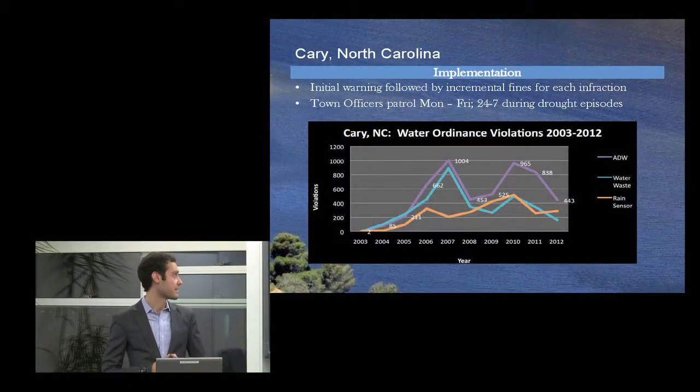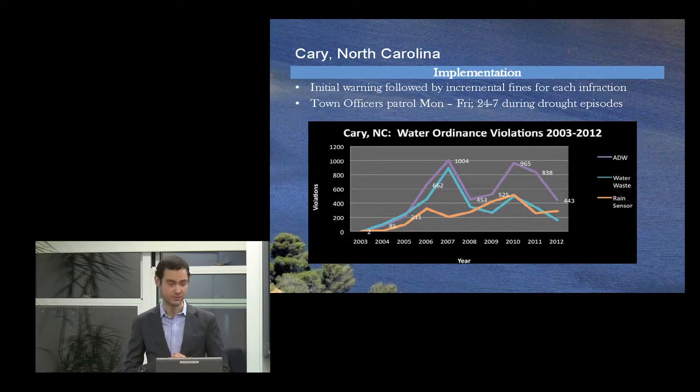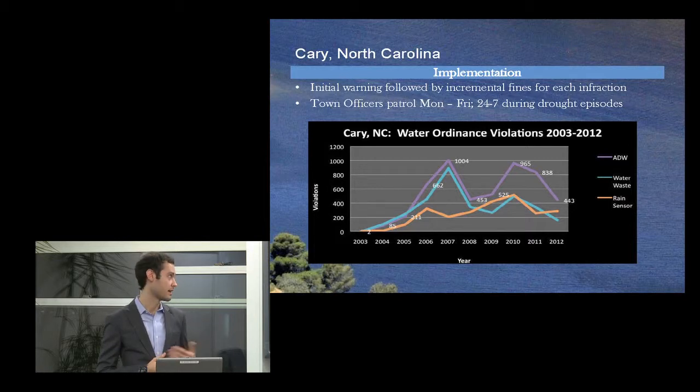As far as implementation, Cary allots $185,000 for 5 what they call public education officers to patrol and look for violations. And they typically patrol during Monday through Friday, normal business hours. But during drought periods, they will patrol 24/7.